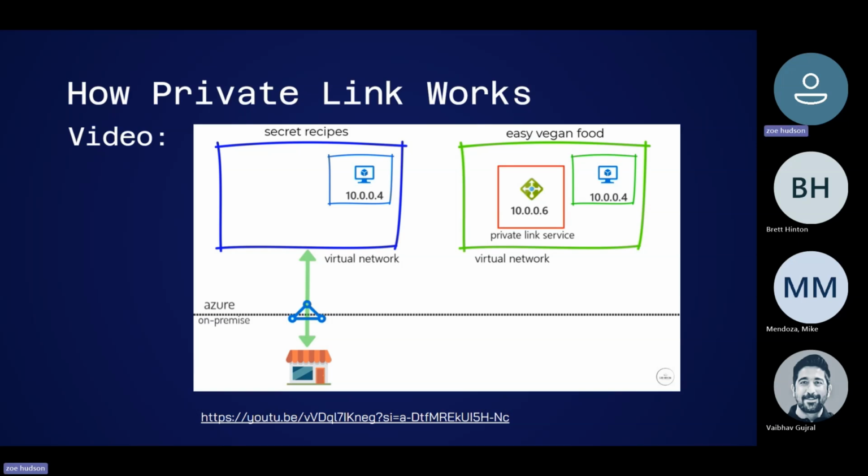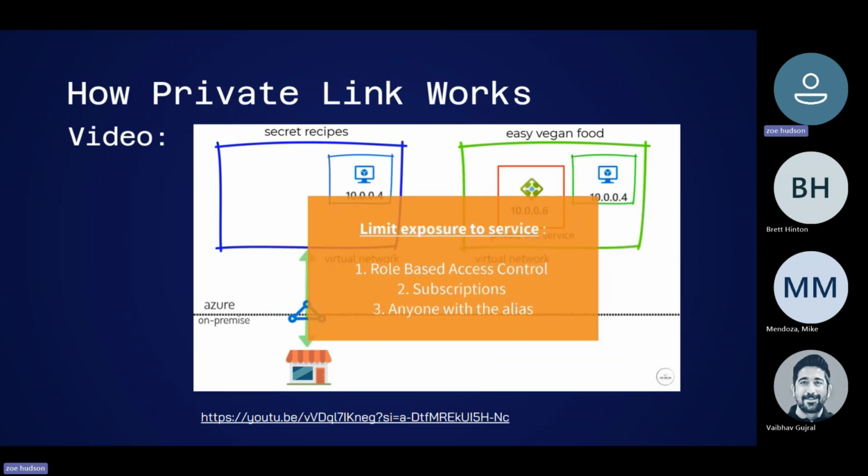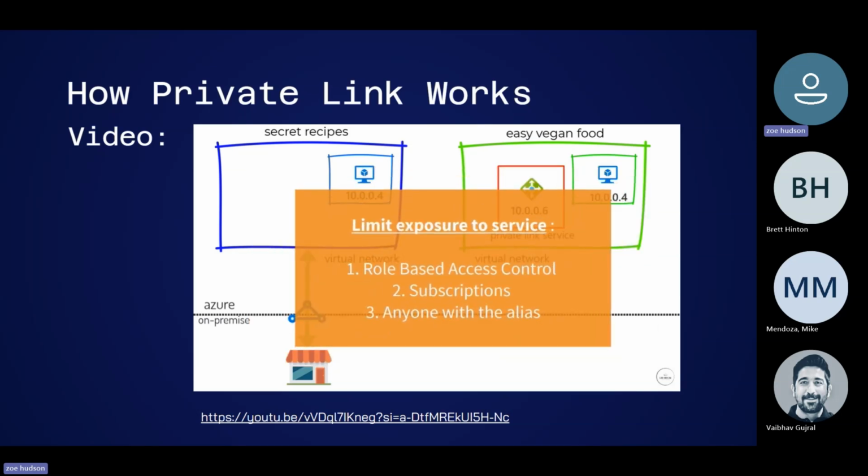While creating the service, we have the option of limiting the exposure of the Easy Vegan Food service by either using role-based access control, subscription name, or making it available to anyone with the alias for the service.